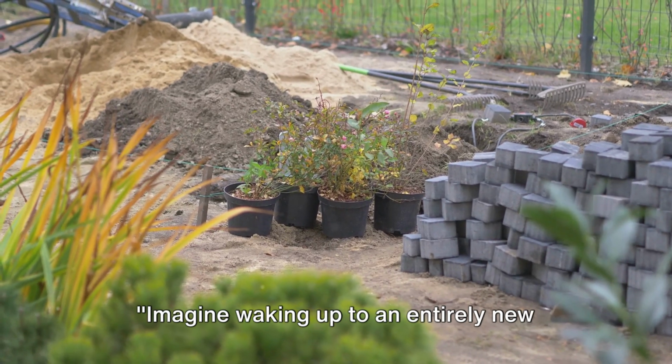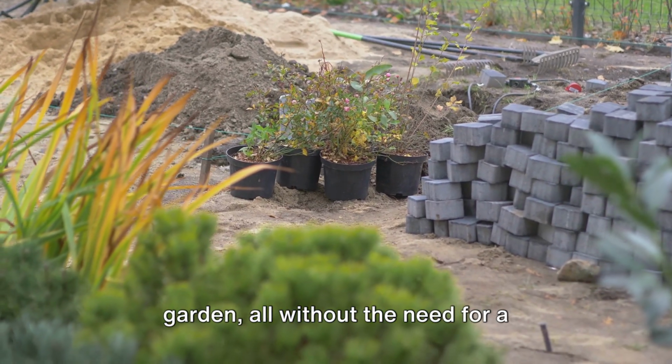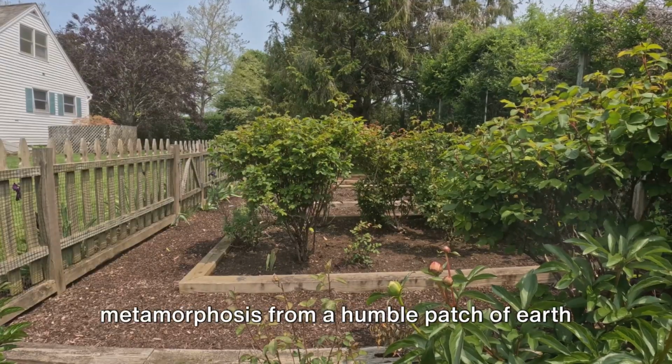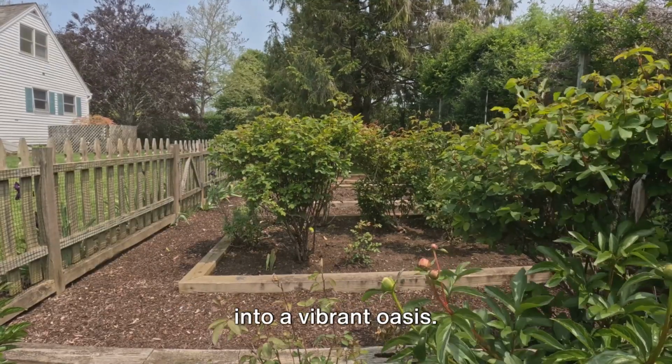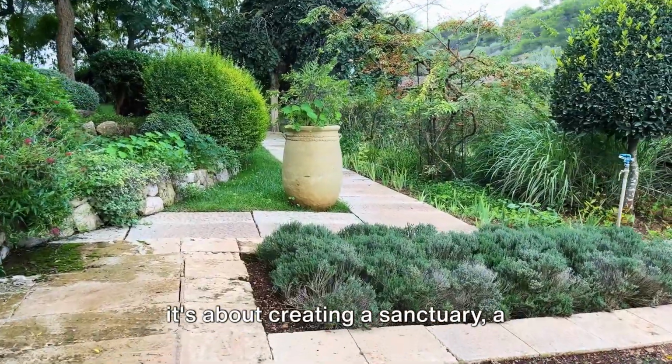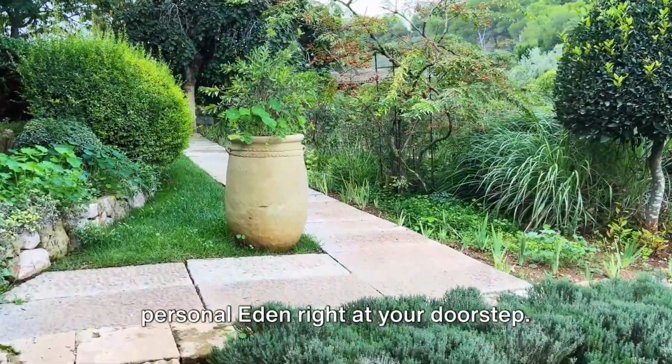Imagine waking up to an entirely new garden, all without the need for a professional landscaper. Picture the transformation, the metamorphosis from a humble patch of earth into a vibrant oasis. It's about more than just aesthetics, it's about creating a sanctuary, a personal Eden right at your doorstep.